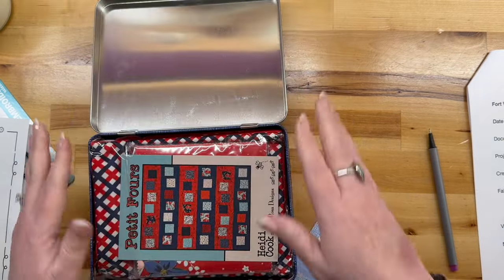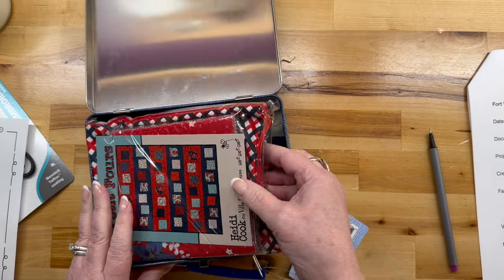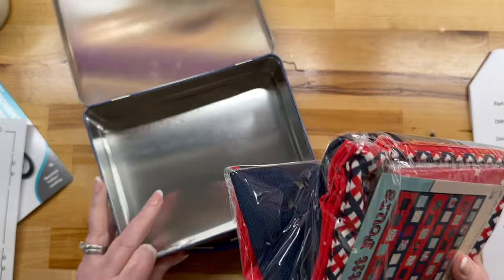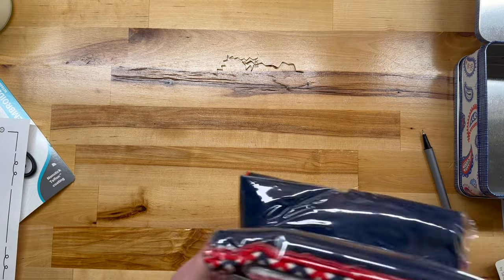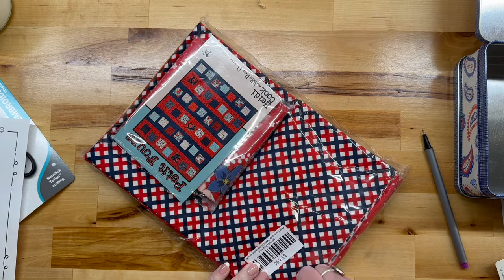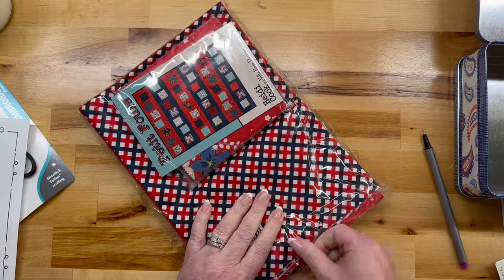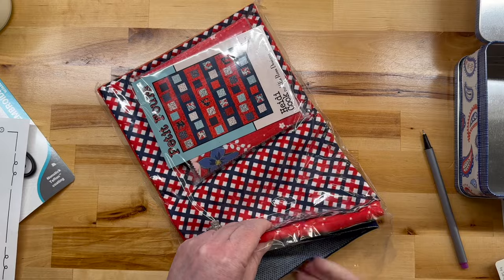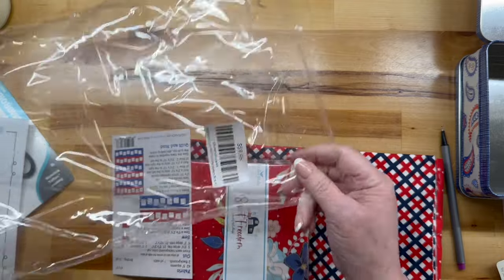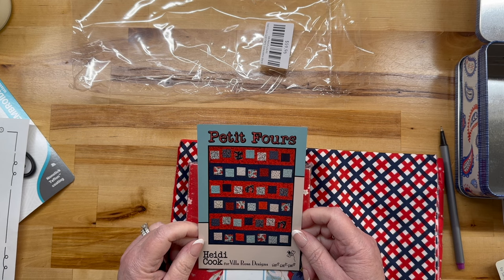And we open it up, and it is a Villa Rosa pattern. Okay, come on, out. Oh, there we go. All right. If this is correct, it is already almost $60 just for the kit. Heidi Cook Pedophores. That's cute.